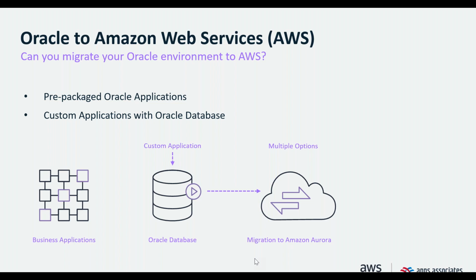The secondary type of applications are custom applications with an Oracle database supporting those. Those custom-built applications that use an Oracle database backend may be used for customer-facing applications, revenue-generating applications, etc. There are many different types of Oracle applications and supporting databases that an IT infrastructure may employ. And for each type of Oracle database and application that we're going to migrate to the cloud, there are multiple different paths that we need to evaluate. Depending on your situation and composition of Oracle workloads, there are different paths for different applications and databases.